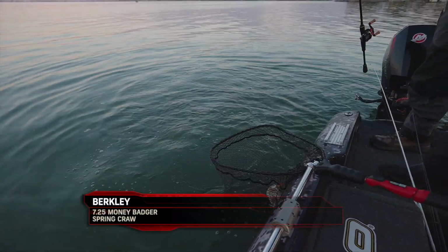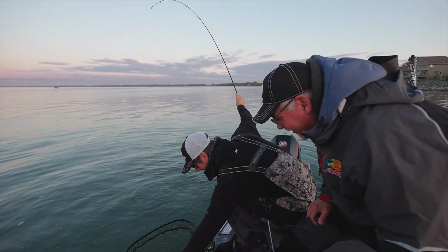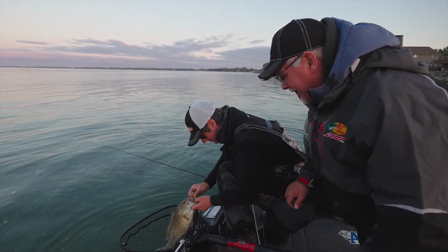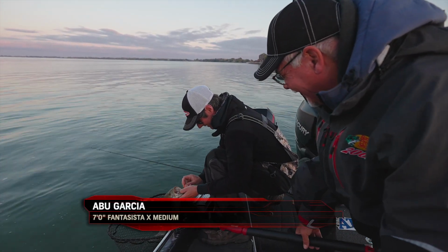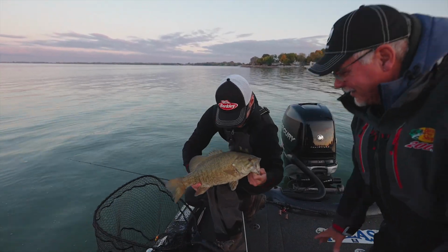Danny, that is a giant. Look at this, I can just about reach in and get this thing. Look at that. That is a giant. There we go. That is a good fish, buddy.